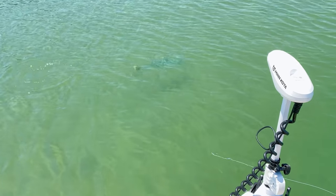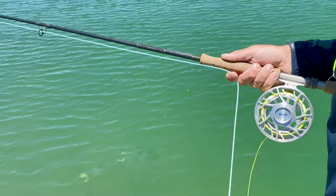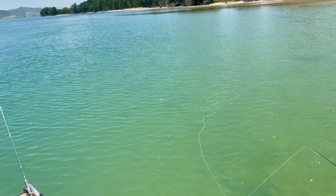Oh, dude. You're right, it's a meter long. Just hanging at the back of the boat, Nato. Here he is. Live bait's out there. Is he going to eat the live bait? Going back to his bait ball.